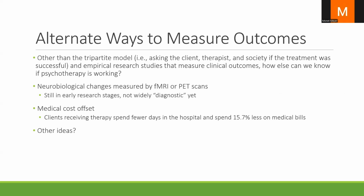And, back in the 90s and the early 2000s, people really thought neuroscience was going to be this huge paradigm shift in psychology and that it was going to give us all these clinical tools. And it really has not panned out yet. So neuroscience is still really helpful in understanding physiological aspects of the brain. But in terms of actually having clinical utility for clinical psychologists, it is still in the early research stages. So unfortunately, we can't look at that much.